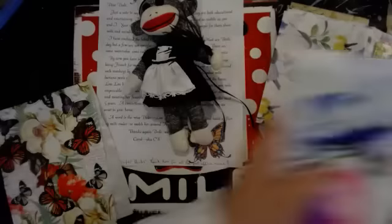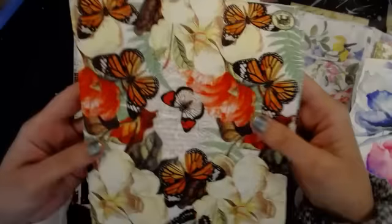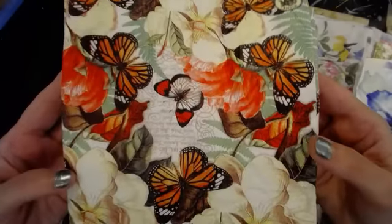They're just beautiful, aren't they? Look at this one with the butterflies. Just love them.